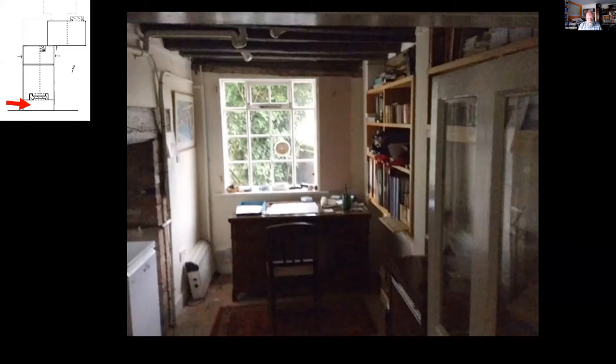Moving into the main range of the house, it has an extremely narrow single bay parlour, as I mentioned earlier. It's only 2.2 metres wide. This was part of the butcher's shop we saw at the start behind the polychrome brick gable. Initially, we thought that this room had been truncated by the new gable, but as we will see upstairs, it is still in its original position.